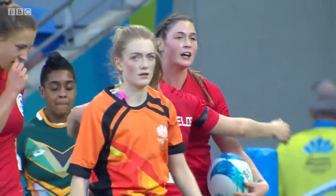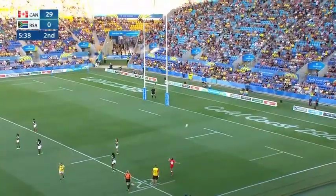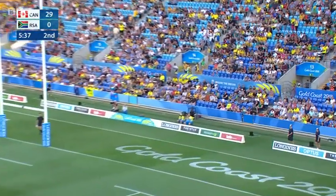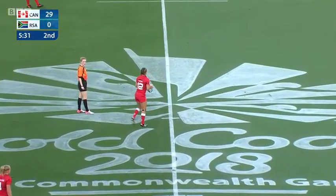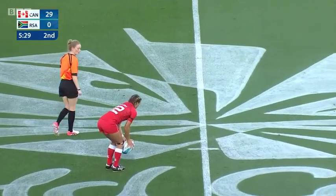It's a rather more aerobic game than 15s. The fitness, the conversion is wide, to say the least. 29-0 though to Canada off the try of Darling. She should be captain. Too easy.